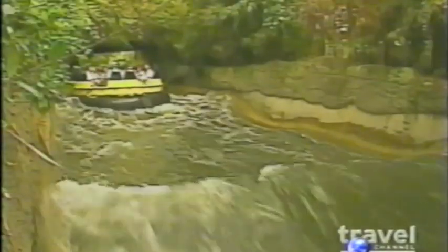If you're not yet waterlogged, you may want to take the helm on the Congo River Rapids, a recreation of a treacherous whitewater river in Central Africa. But be warned, you'll be tangling with over 170,000 gallons of water a minute.